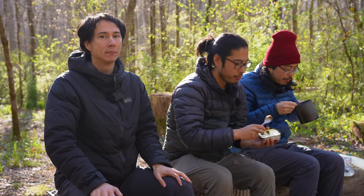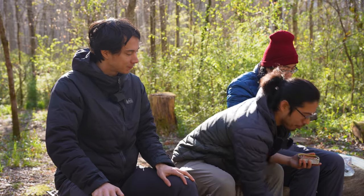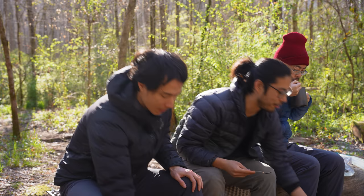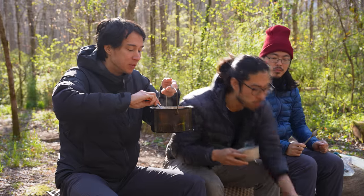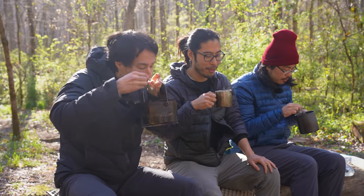Okay. This is another example of eating better while camping than I do at home. Something about being out here inspires putting effort into your meals. Wow. That was good, man. This might be one of the top meals I've had camping.